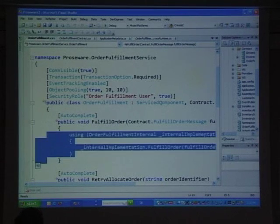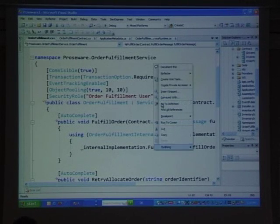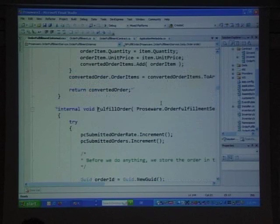And then I'm delegating to my internal implementation, following the rule, edge code is for the edge only. So all the business logic sits in internal classes. So if I follow this one, go to definition, here is my internal code, which sits in OrderFulfillmentInternal, which sits in this internal namespace. Okay?